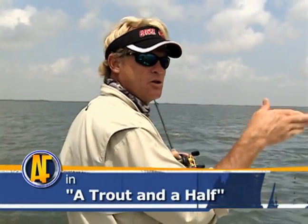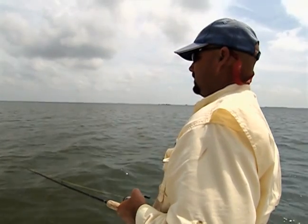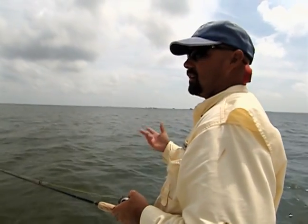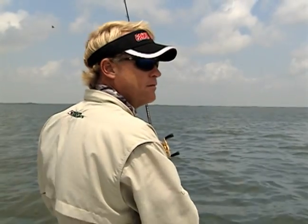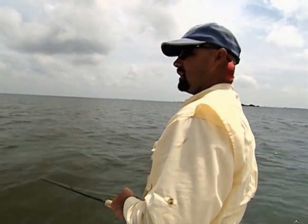Well, with these big trout, is it just trial and error? Are you basically looking for the bait, following the bait, or how do you find them out here? If I see something that looks good, no matter what time of day it is, I'll pull up there and look at it. I'll stop and at least give it 15, 20 minutes to see if we catch a fish on it. They've got so much of a home life, I guess you could say.